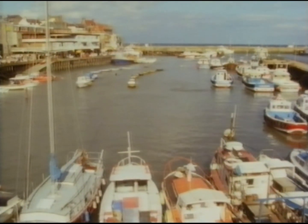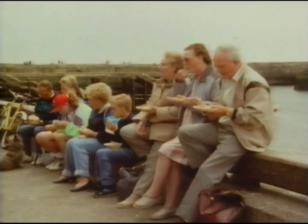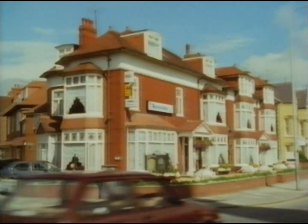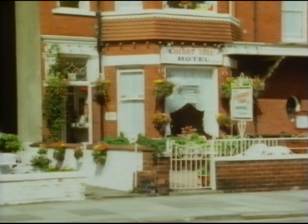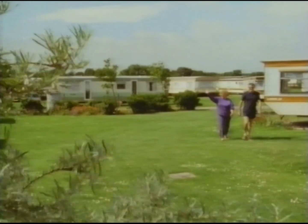The harbour was once mainly a fishing port. Now many of the boats are concerned with tourism. It's still, though, a popular place to sample the local catch. Accommodation is plentiful, with many hotels and family-run guest houses. For holidaymakers self-catering, there are caravan sites and flats.